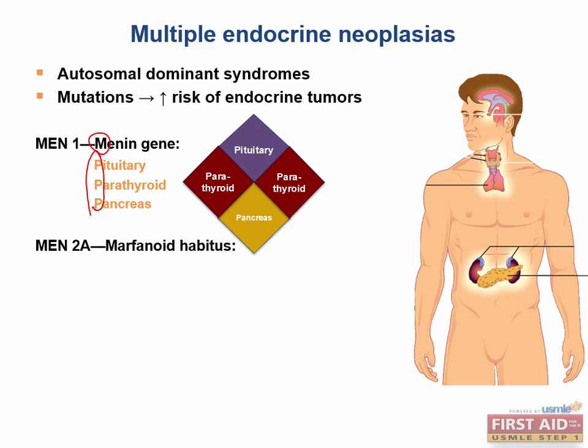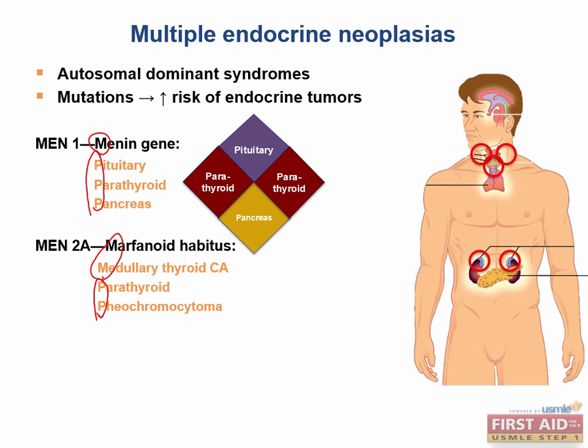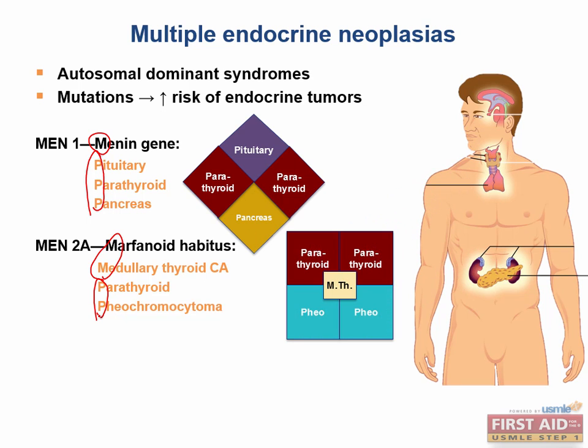MEN2A is characterized by a marfanoid habitus and predisposes the patients to medullary thyroid carcinoma, parathyroid adenomas, and pheochromocytomas. 2 M's and 2 P's. It's getting kind of scary, guys. While MEN1 is the diamond, MEN2A is a square.